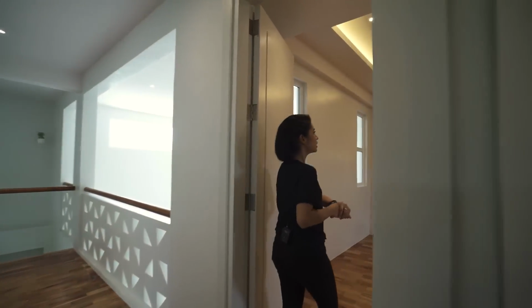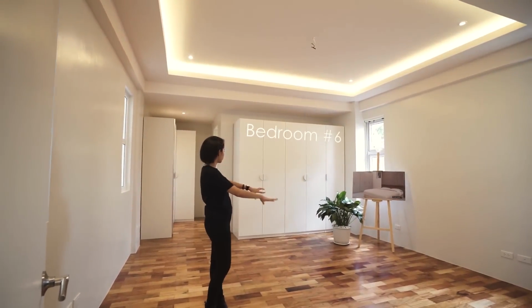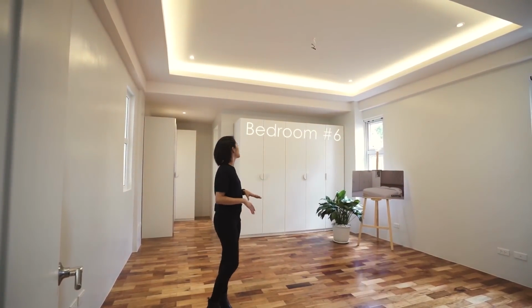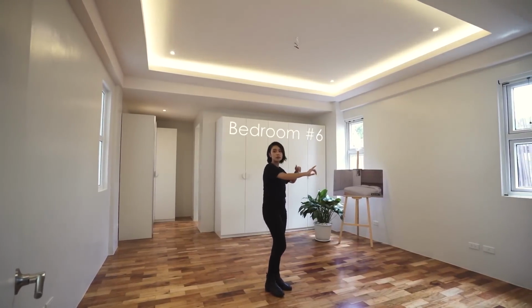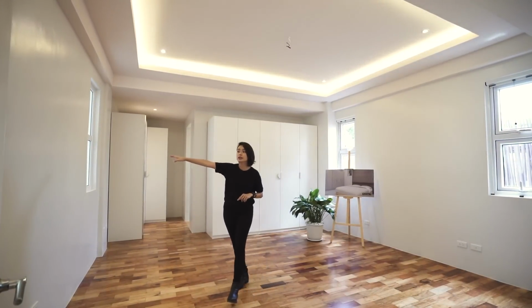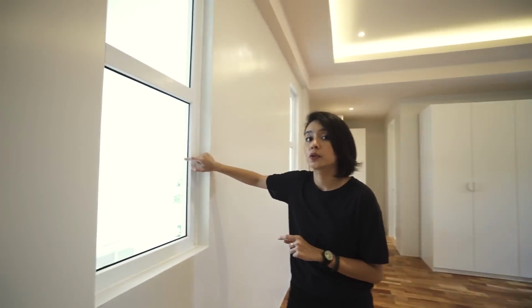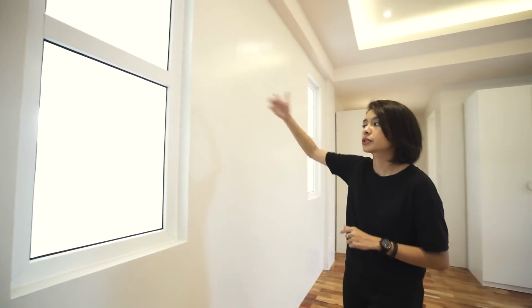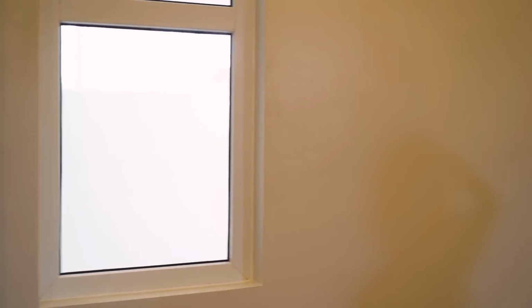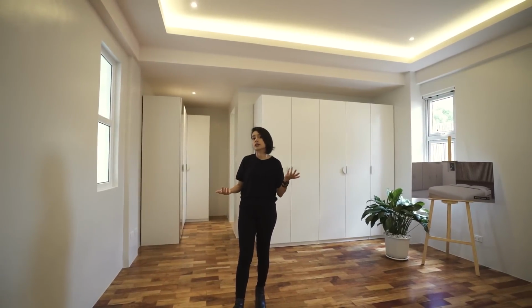And then over here we have bedroom number 6. Now you have much more space. You have again wardrobe or your built-in wardrobe. You have lots of windows. This time you even have some windows over here, even if technically these just peer over the ground floor. But it helps let in so much light coming from across or from the other side of the house. So nga naman, instead of it just being a solid wall, why not put fixed windows on it as well to bring in light?